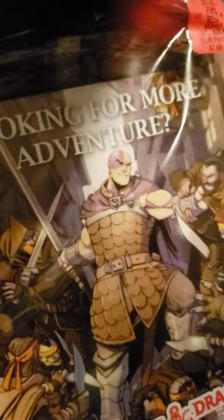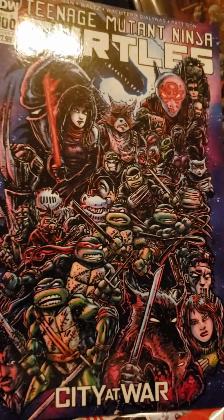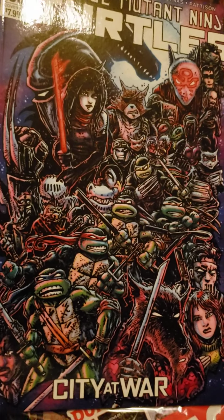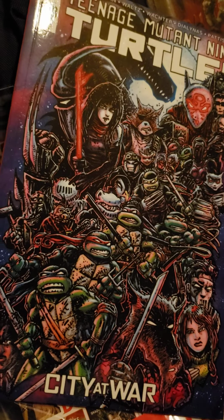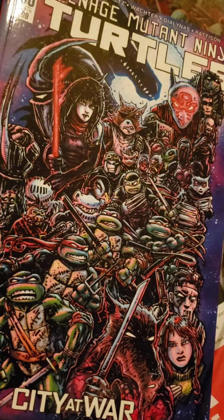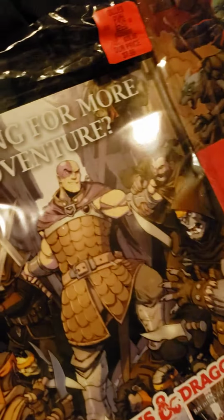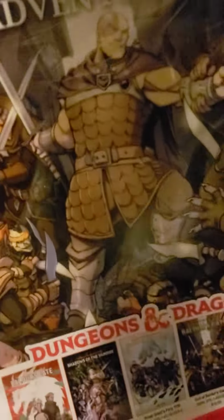So next, ooh, is this another Ninja Turtle comic book? Let's see. Oh, wow. Issue number 100. Wow, would you look at that? City War. Damn, at OLLIES Bargain Outlet? Thank you, OLLIES Bargain Outlet. My good stuff is cheap. $7.99 for a 10-pack comic book of Teenage Mutant Ninja Turtles.